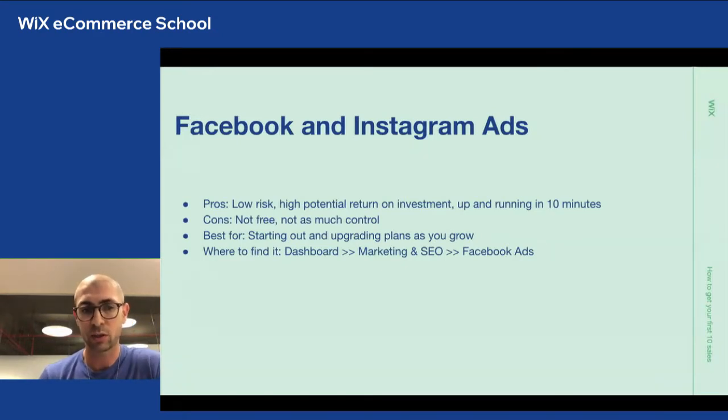The pros: it's low risk, high potential for return on investment, and it's relatively easy. It's up and running in 10 minutes. You will need a Facebook business page, but that's also relatively simple to create on Facebook. I think our lowest plan starts at about $29, and we've seen some incredible returns on that. So I think it's definitely worth a shot. It's software, so you can't promise anyone, especially with ads, any return on investment, but the potential is definitely there. As for the cons, it's not free.